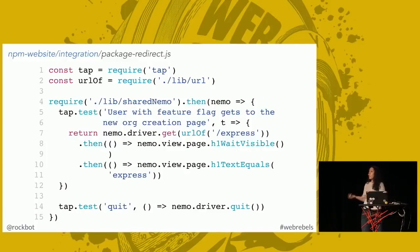This was in an integration test in our website. The point of this code was to basically check to make sure that redirects are working. When you go to npmjs.com/package name, it doesn't actually go there. It goes to /package/package name, because that's just how things work. But a lot of people will do npmjs.com/package. Cool, let's make sure that there's a redirect that works.